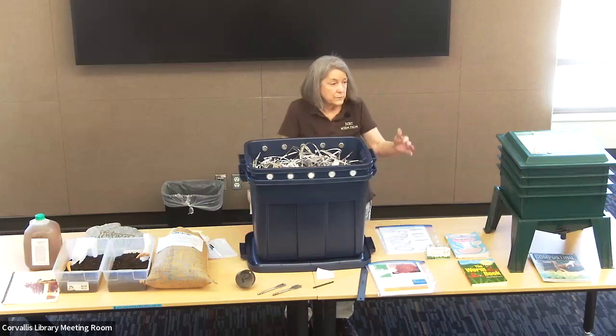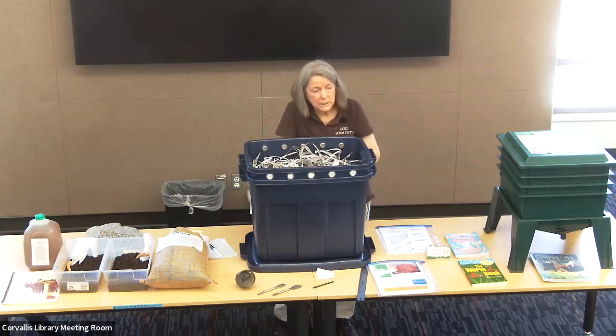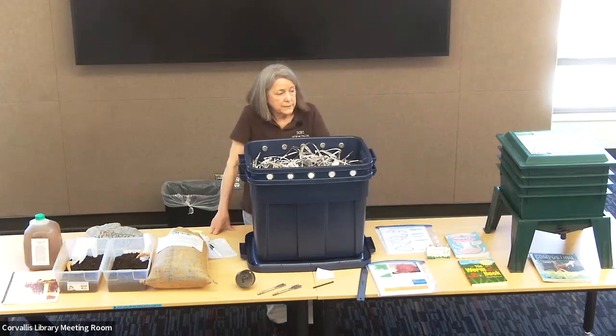Like I said earlier, when they excrete the castings in the soil, there's still composting going on because there's still some decomposing material. But if they're living in that and they've eaten everything that was still there, then it becomes very fine and the worms can't survive. So that's just one other way, and then you just start all over again.